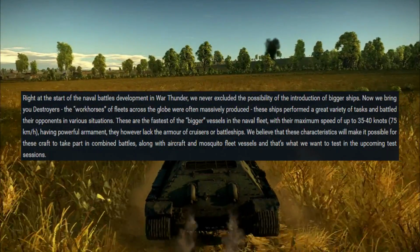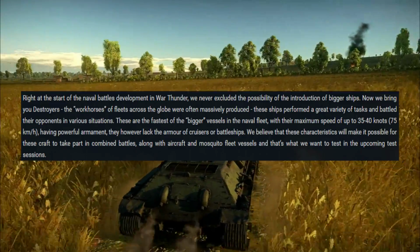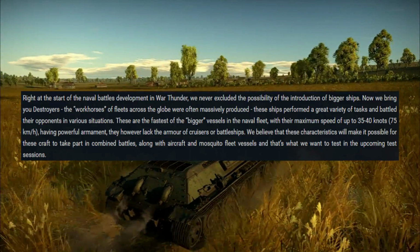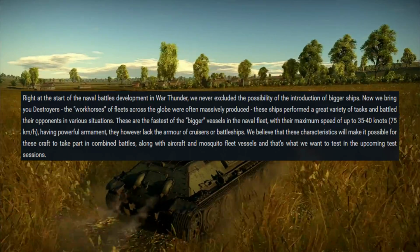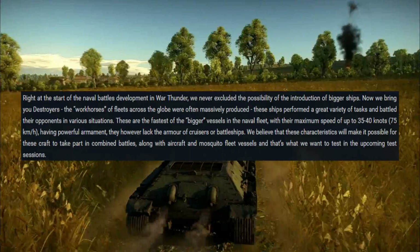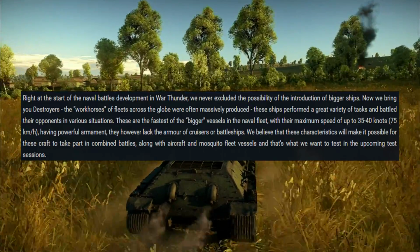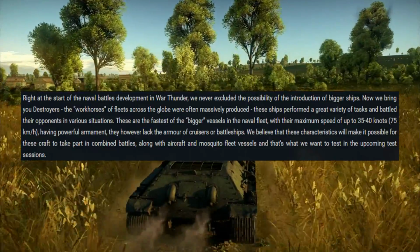Right at the start of the naval battle's development in War Thunder, we never excluded the possibility of the introduction of bigger ships. Now we bring you destroyers. The workhorses of fleets across the globe were often massively produced. These ships performed a great variety of tasks and battled with their opponents in various situations.